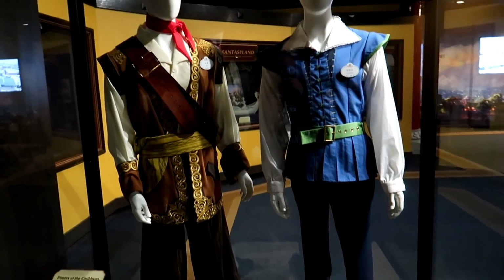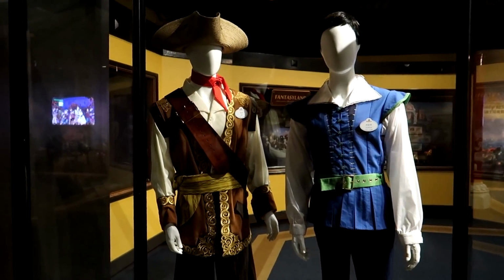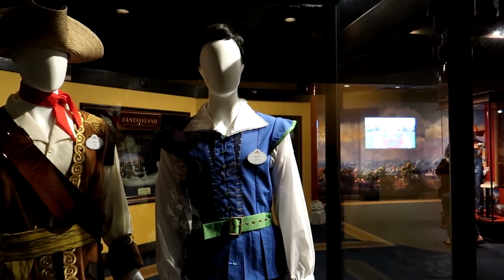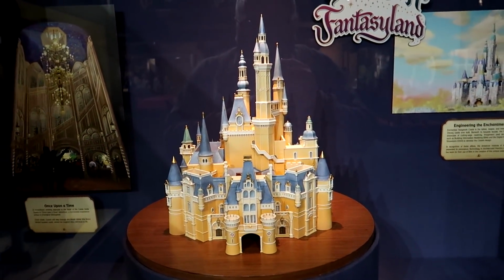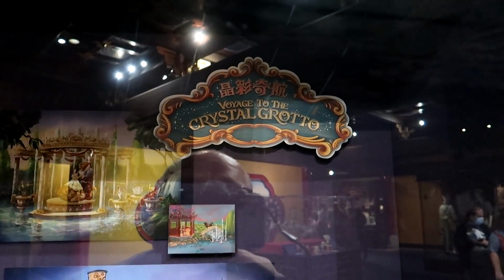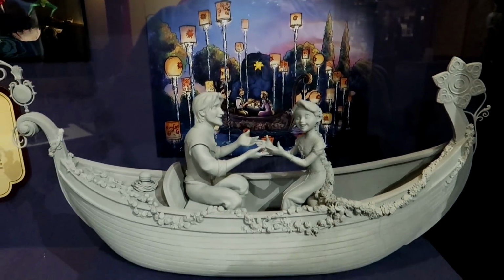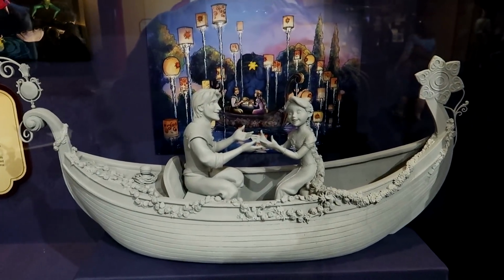Here's some cast member uniforms from Shanghai Disneyland. This is the Pirates of the Caribbean costume and the Alice in Wonderland costume. Here's their Fantasyland and their version of Sleeping Beauty's castle. It's from a ride called Voyage to the Crystal Grotto that incorporates different scenes from Disney movies. Here's the Little Mermaid scene, or a model of the scene.